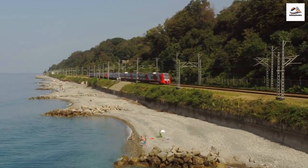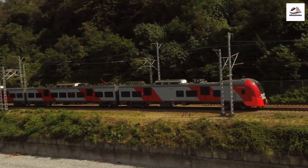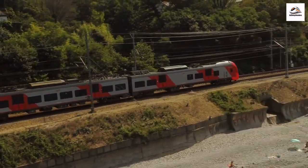Venture off the beaten path to explore the ancient Brochs of Caithness. These Iron Age structures, often referred to as Pictish castles, are a testament to Scotland's rich history and provide a glimpse into the lives of its early inhabitants.